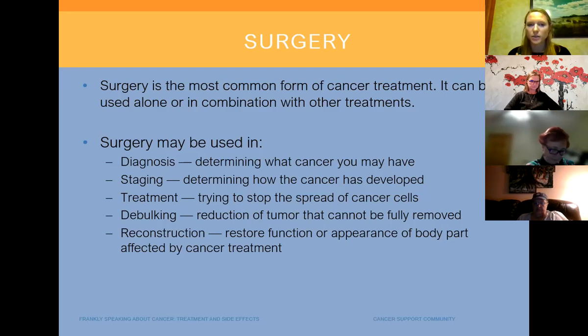Surgery also helps with staging, so it can determine how the cancer has developed and what stage it is. Is it found in the lymph nodes? Is it found in another area of the body? It can also be helpful in treating the cancer and trying to stop its spread. If we can take out a tumor that way, we hope that we can get the full tumor so that it doesn't spread to other areas of the body.